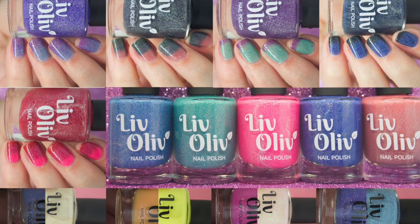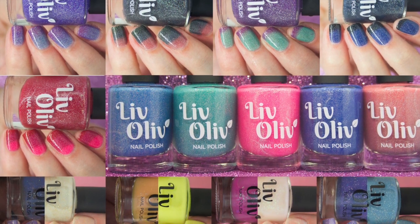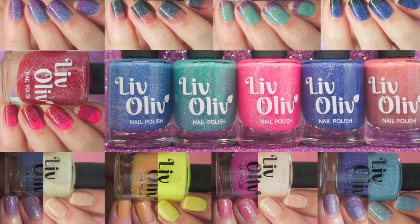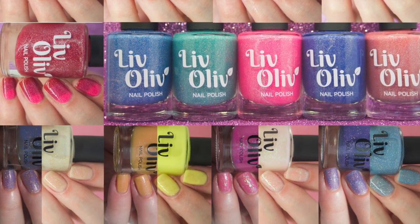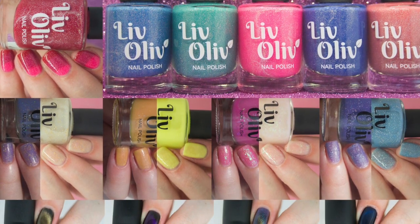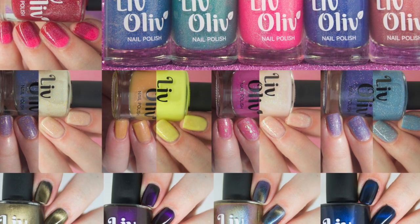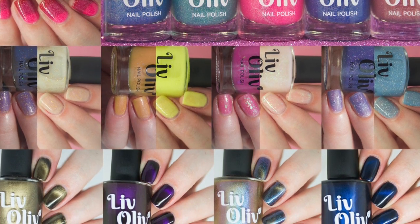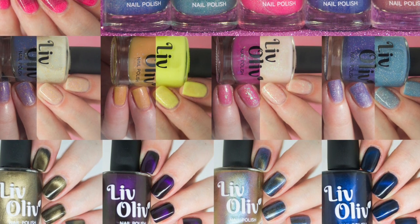These polishes are part of a 17-piece collection called A Kind of Magic. It consists of 4 magnetic nail polishes, 4 photochromic nail polishes, 5 thermal polishes, and 4 ultrachromic polishes as well. The collection is due to launch in the middle of October, so hopefully very soon, and it is just an amazing collection. There's something new for everyone. Magnetic polishes, photochromic, thermals. I'm just amazed by the amount of creativity that's gone into this collection. I have 3 of the 4 collections. The only one that I don't have to show you is the ultrachromics, but I have everything else.